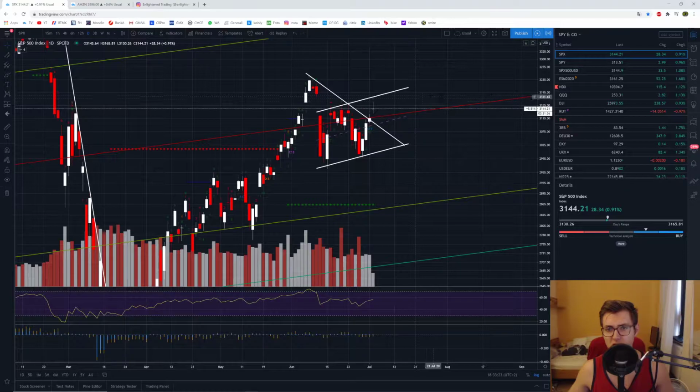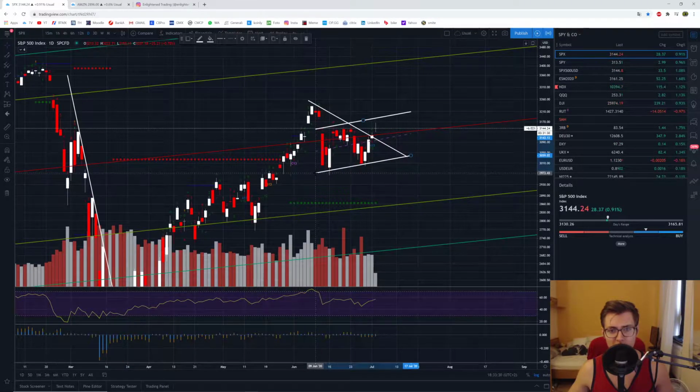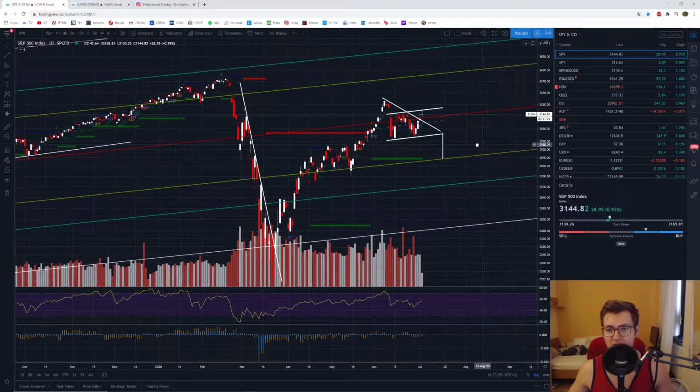so it very much depends on how this daily candle closes. If it closes in a similar shape, which it is now, then as I said, there is the possibility for a bull flag here on the daily time frame. And as you can see, it would work out actually pretty nicely here. And this would then of course be the case for an AB equals CD. So this would then bring us down to about 2,860 on the SPY index.